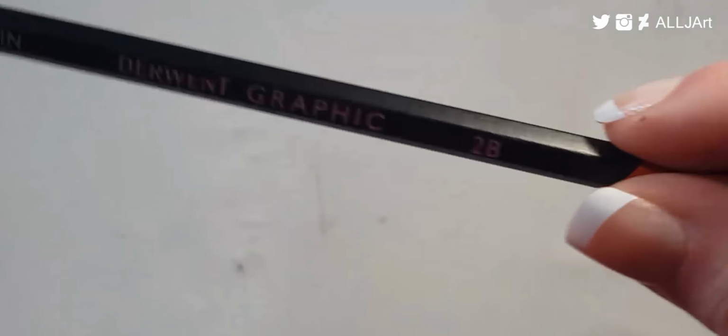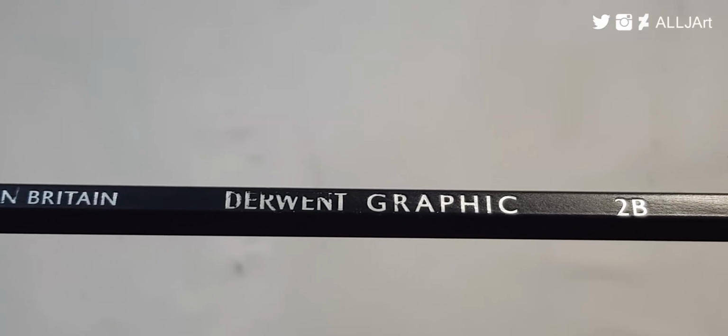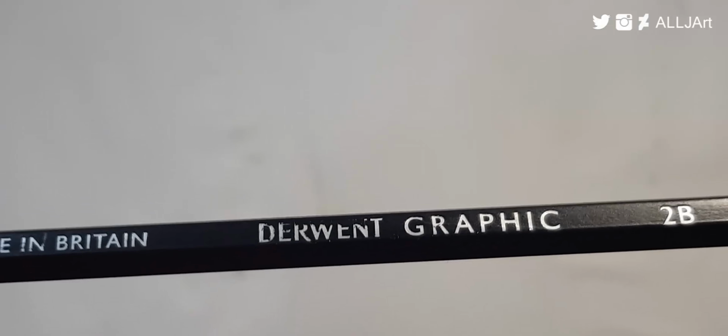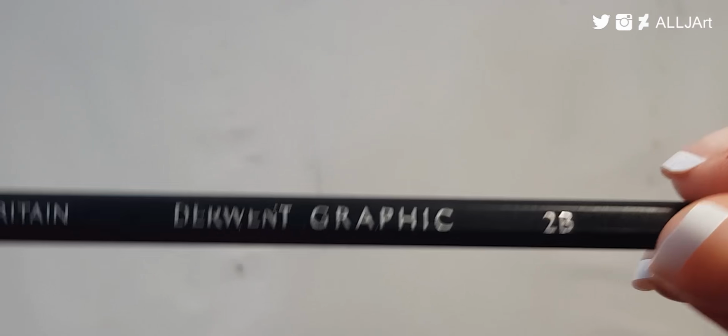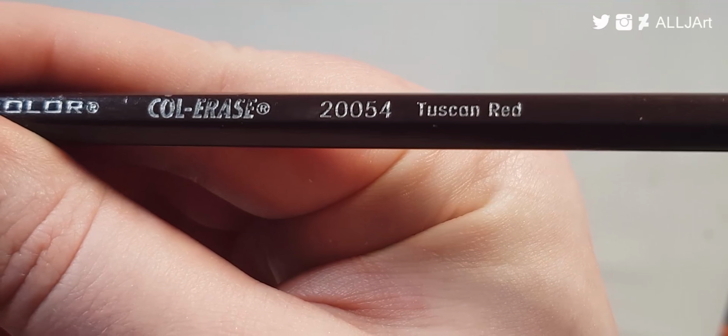And then I've also been liking sketching with this Derwent graphic pencil 2B if I want a better, darker line. This is a Tuscan Red colour ace. I like that colour as well.